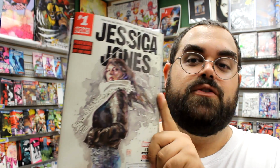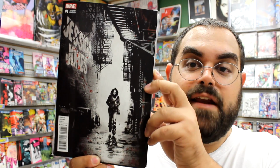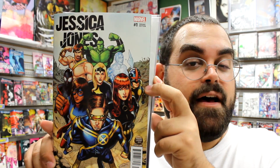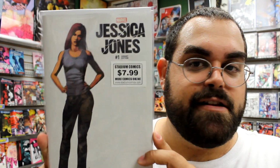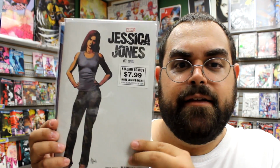Alright, continuing on with the Marvel Netflix vein of things, we have an all new Jessica Jones story written by Brian Michael Bendis, illustrated by Michael Gaydos. This is the regular cover for Jessica Jones. This very gritty cover here. The hip-hop cover for Jessica Jones. The action figure cover. This one that features a bunch of Marvel superheroes. Most, I would imagine, don't show up in Jessica Jones at all, but hey, one can dream. This shockingly 90s looking cover, and I say 90s in terms of what she's wearing. It's super plain, super 90s, which is alright by me. And finally, we got this Black Panther Jessica Jones variant.